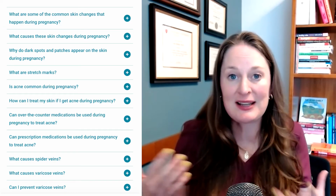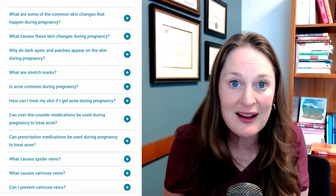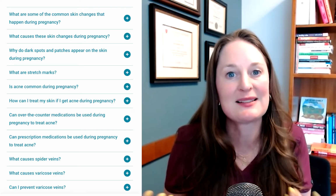Okay, so now we know what the NIH says. We know what dermatologists say. What about OBGYNs? What does the American College of OBGYNs say? So they have questions and answers on their website as well, and they basically say it's probably not going to cause birth defects, but it is recommended to stop using in pregnancy. Better to be safe than sorry.